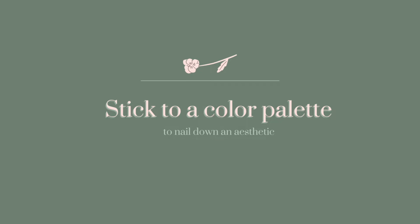Stick to your color palette to nail down an aesthetic. So I actually mentioned this briefly in my closet declutter video. A minimalist wardrobe helps you narrow down how many items you have, but if you get strategic, it can also help you narrow down what kind of pieces you have. A smart capsule collection allows you to mix and match so that you can maximize the number of outfits and scenarios that you get out of it.